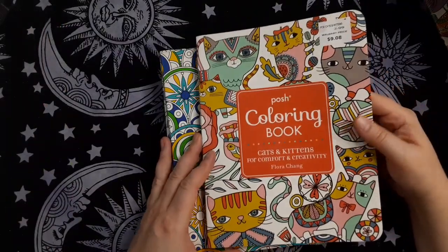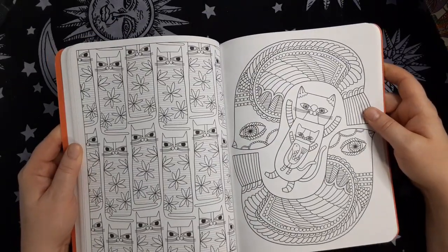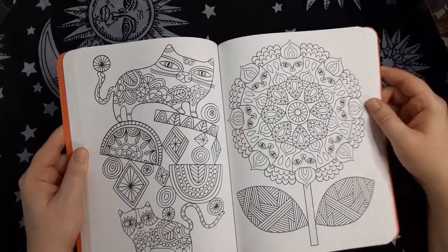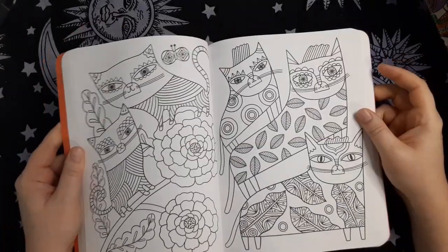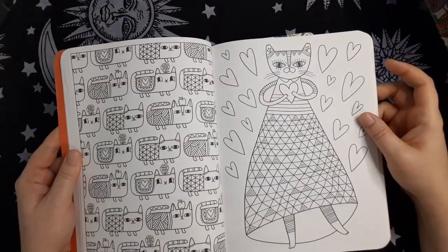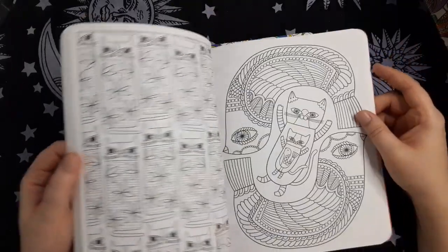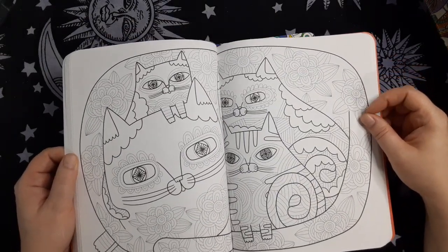So yeah, this one is Cats and Kittens by Flora Chang. And it is even goofier. Very surreal, geometric, folk art. And just so interesting. I just get a kick looking through this. It's so strange. And I can't find anywhere to buy these brand new. I think most of these are out of print. Even the Posh website didn't have these older ones on it.